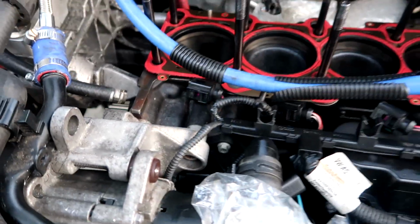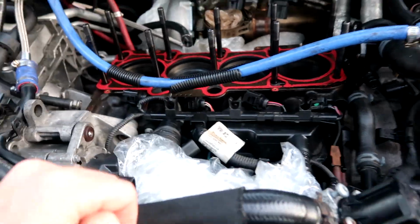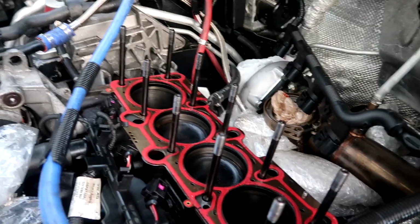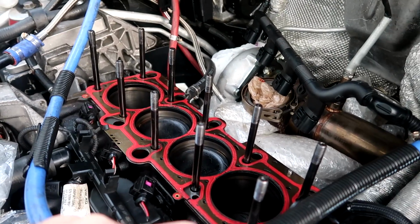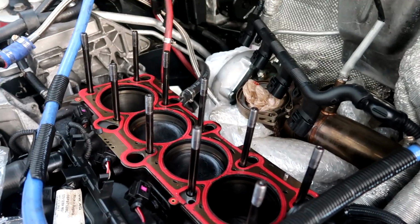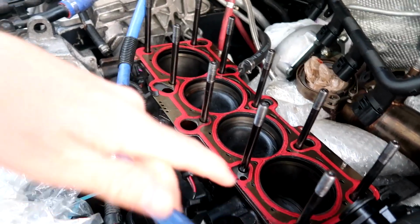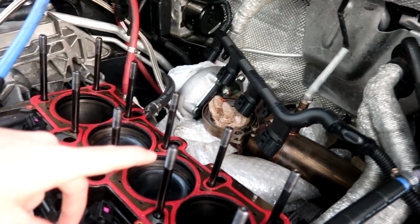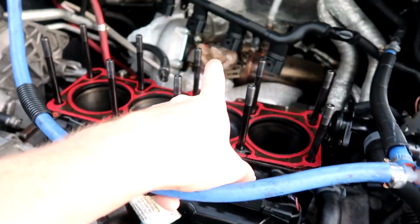We'll put all the forged internals back in this car. Enjoy the car like that for a little while. But now that the new Blue R is coming in, this car is probably going to get sold. I spent a lot of time and money on this particular engine and turbo setup, so I don't really want to sell this car with the turbo kit on it.